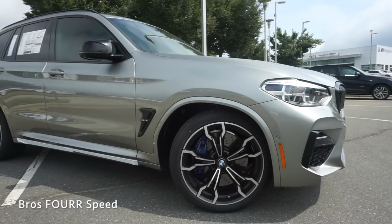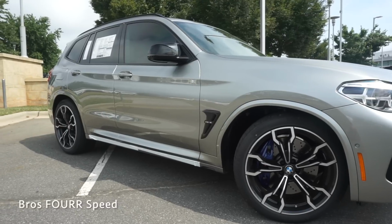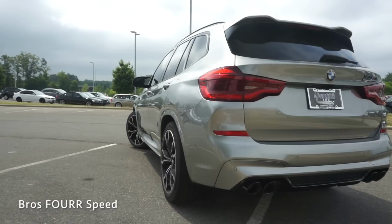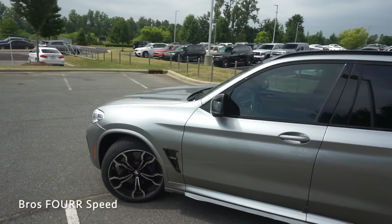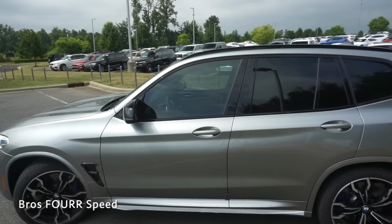This new X3M is a true M car with a top speed at 155 miles an hour limited with an unlimited top speed at 177. The overall length is 186.2 inches, with a width of 74.7 and a height of 65.7 inches. And running off a 17.2 gallon fuel tank, you can expect to get 14 miles per gallon in the city and 19 out on the highway.